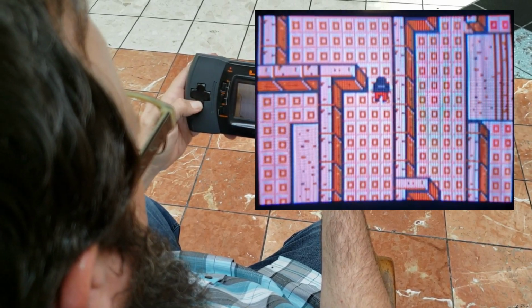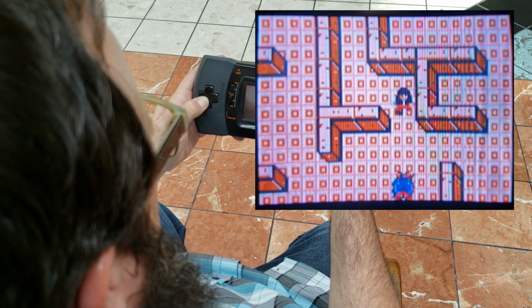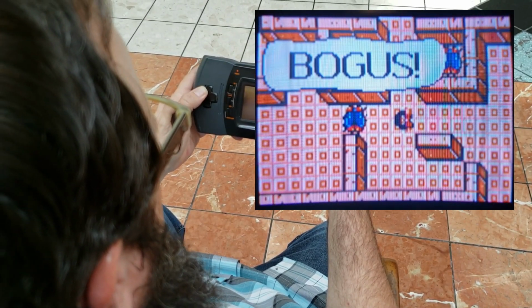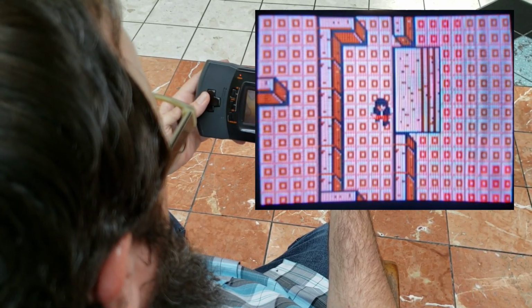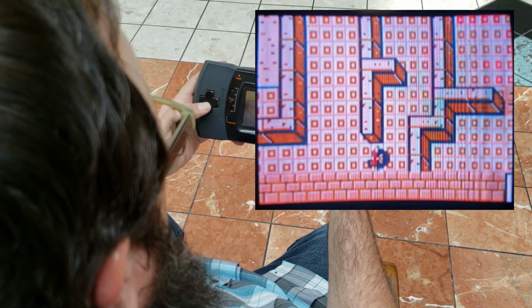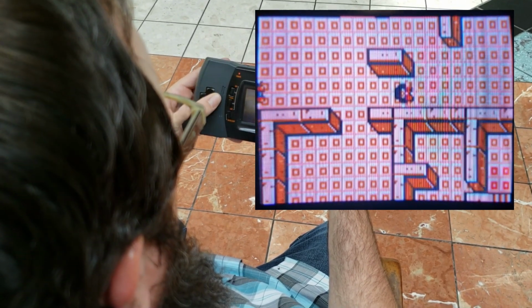I have to say too, it was pretty fun playing a 28-year-old game on a 30-year-old console in the mall while anybody else playing games in the mall were just playing mobile games on their phones. Anyways, I hope you've enjoyed this look at Bill and Ted's Excellent Adventure on the Atari Lynx. I know I had a lot of fun playing it in the mall the movie was filmed in.